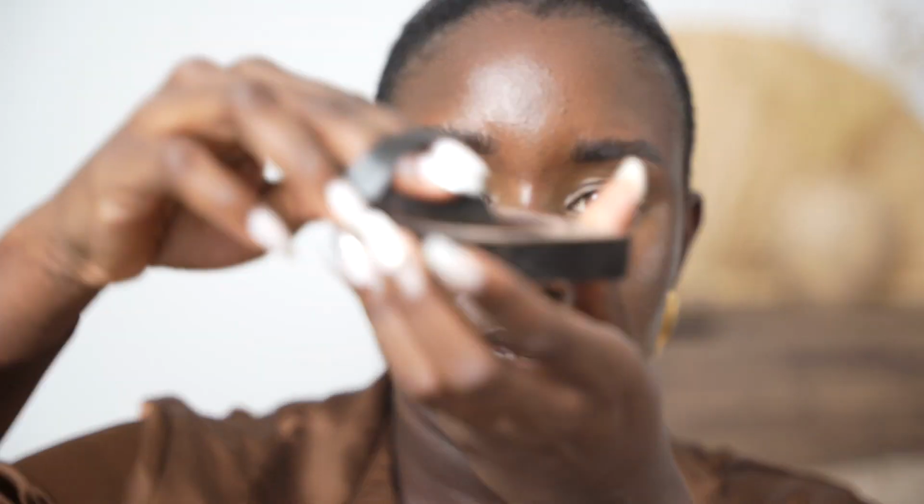And this is the best thing that has ever happened to my makeup. I got this one on AliExpress. But you just dab that into the powder and then tap it off. Okay, tap it all the way off. And then you use that to press the powder into your skin.